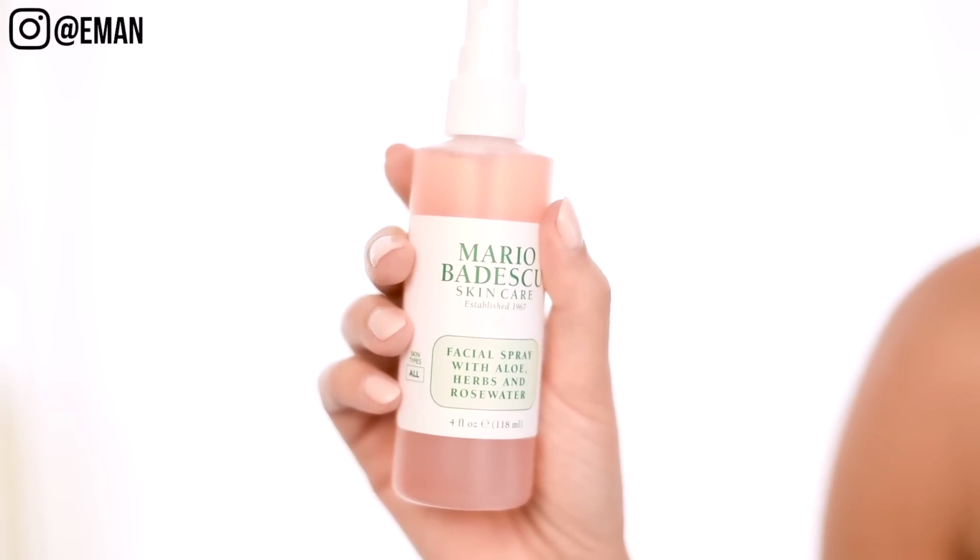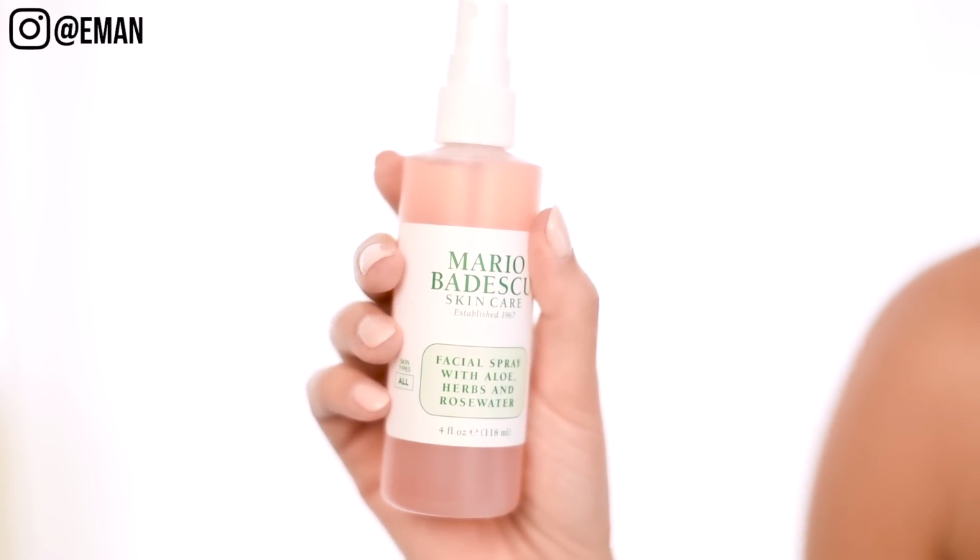I like to leave them on for about 5-10 minutes and then I take them off to reveal fresher eyes. A great facial spray like this rose water spray from Mario Badescu is a must. I carry this around with me all the time and I spray it to refresh my skin at any time. This helps with the glow of your skin. I like to keep mine in the fridge for that extra freshness.